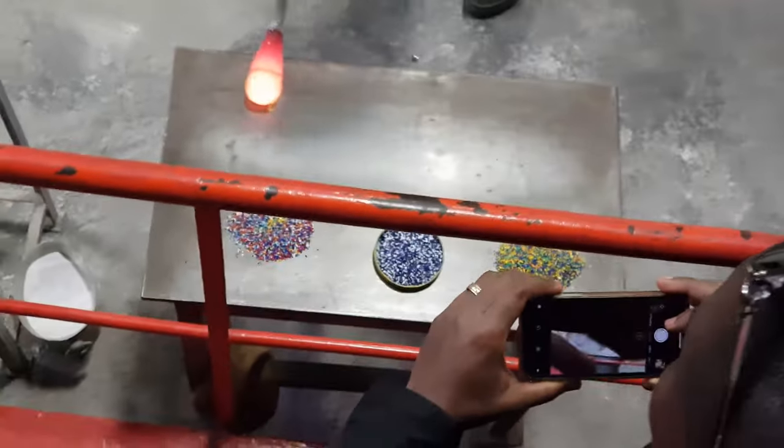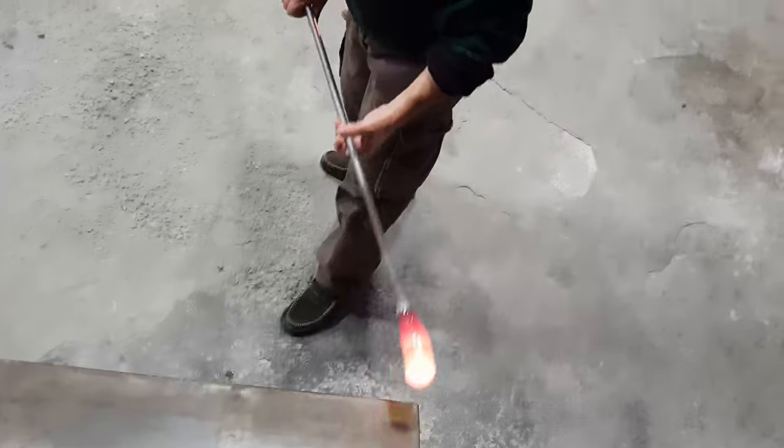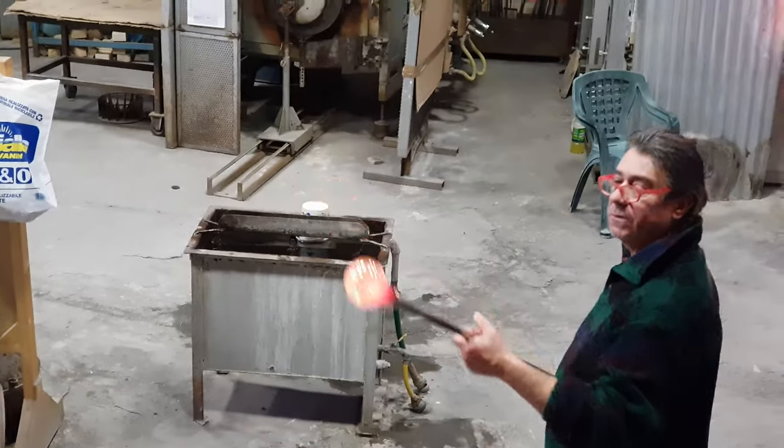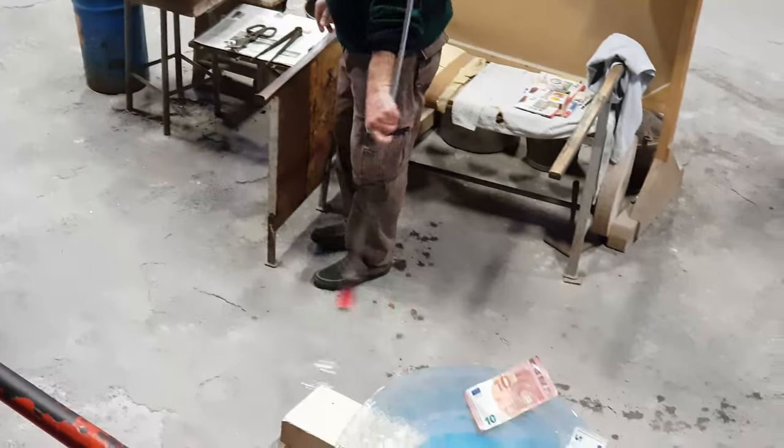The temperature right now inside the oven is about 1100 Celsius. Moving forward by methane gas and compressed air. The glass at the moment has a temperature of about 1000 Celsius, okay, so it's still very, very hot. You have to be very, very fast and precise.